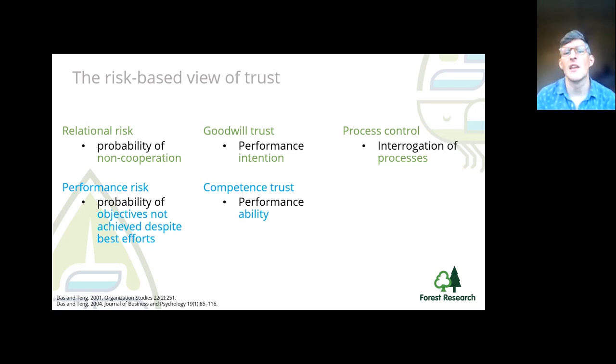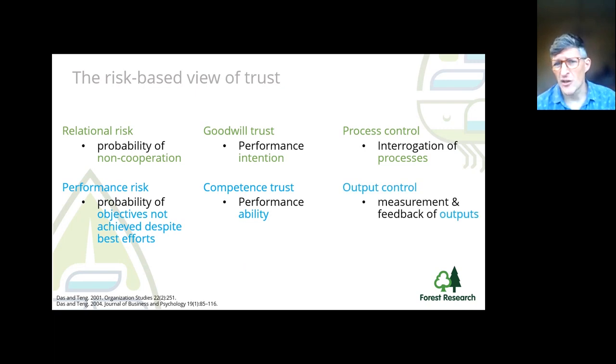So you trust that they are able to perform to the level that you want them to and that you've agreed to. But where that doesn't happen, there's an action that you can take, an output control, and that's the measurement and feedback of the output.